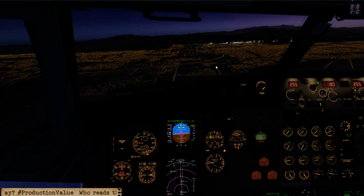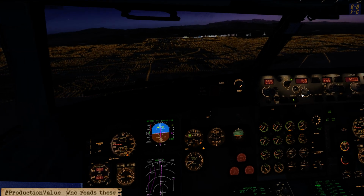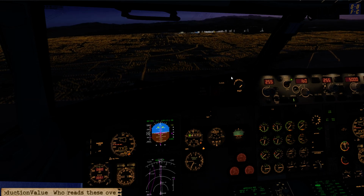Las Vegas Tower, Speedbird 1215 on the ILS for 25 left. Speedbird 1215, Las Vegas Tower, wind 120 at 3, runway 25 left, cleared to land. 25 left, cleared to land, Speedbird 1215.